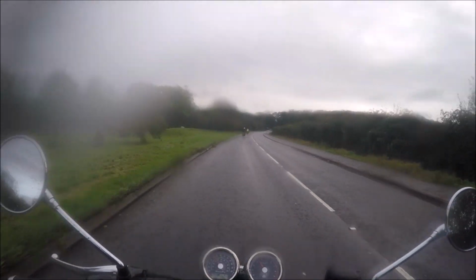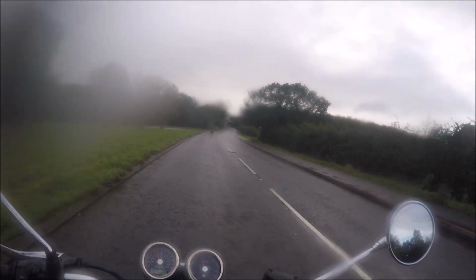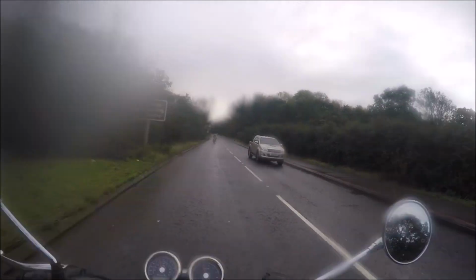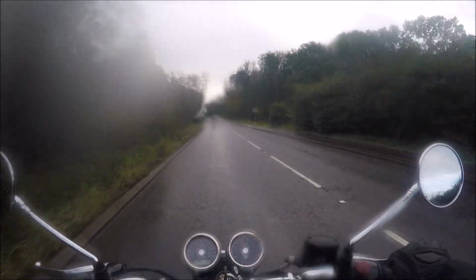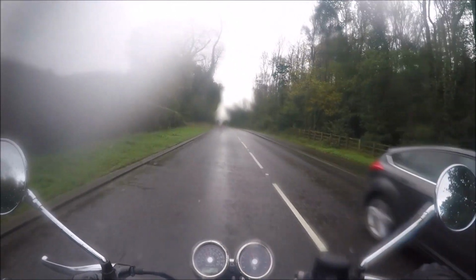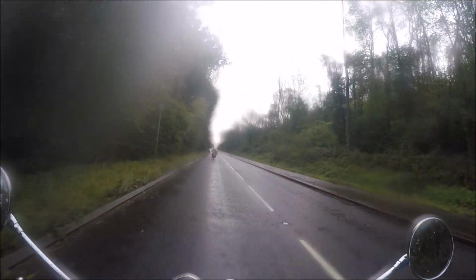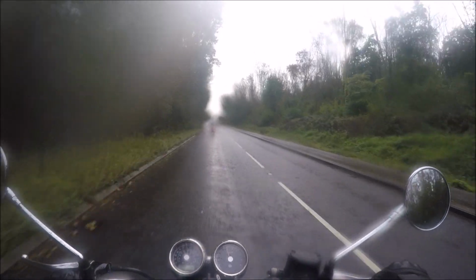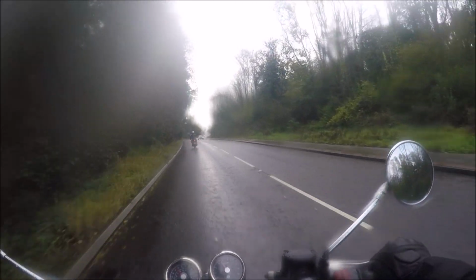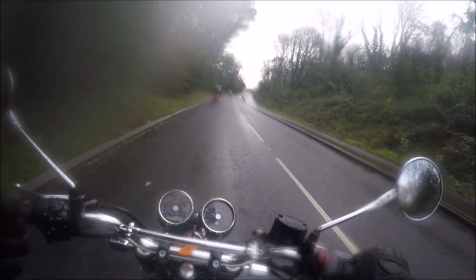Okie dokie folks, a summary of the Royal Enfield 650 Interceptor. Basically exactly the same as the Continental GT, just a different riding position. In all honesty, cracking bike, really comfortable, very good classic styling, I think is the way to put it. I like this bike, it is nice. Power delivery is nice, there's enough power there.